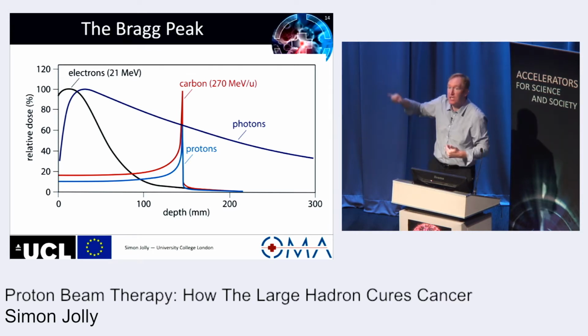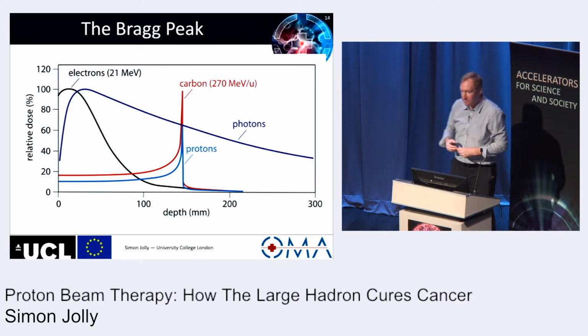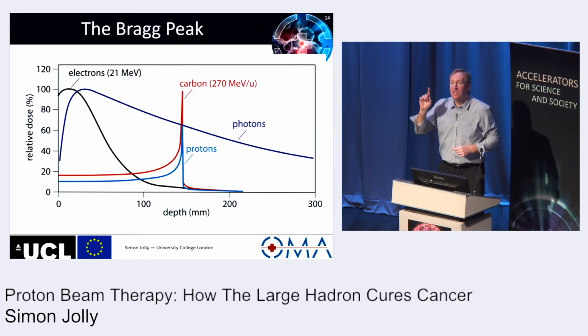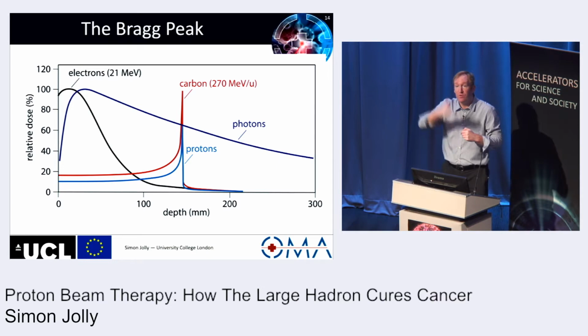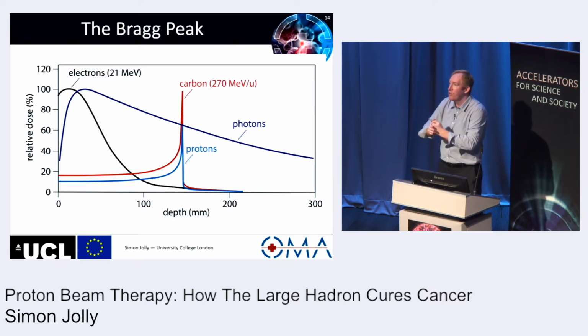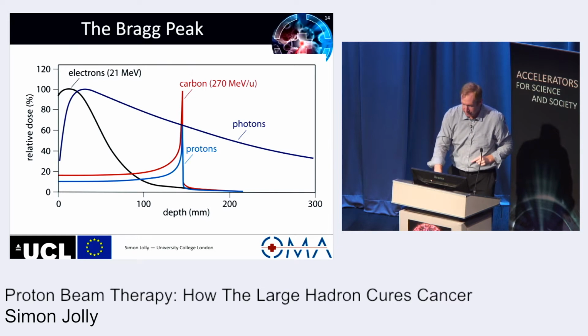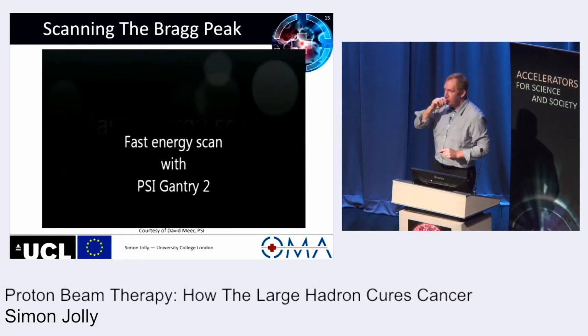And that peak is actually called the Bragg Peak, named after Lawrence Bragg, who discovered it. The advantage of that is twofold. First of all, it means we deliver less dose on the way in, but also it means that we've got this very hard stop. So we've got a finite range to that proton beam. If we know what the energy is of the protons that are coming in, we know exactly how far they're going to travel. And we use this for radiotherapy.